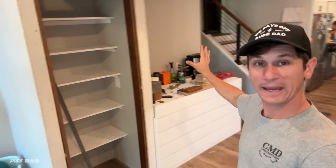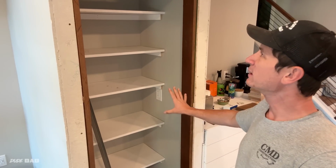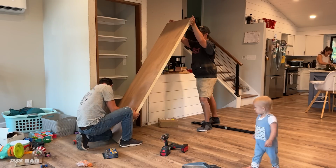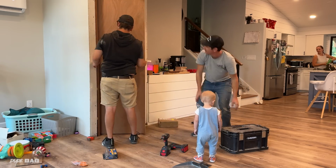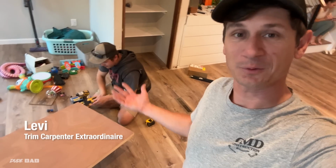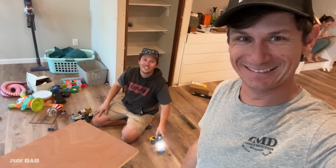Now we're gonna work on this pantry slash broom closet. Now we've never had a pantry slash broom closet, so we're gonna make this one the most ridiculous one you've ever seen. Hidden hinges covered in eBay. Let's get it. No, check this out. Nope. Almost. Something's wrong. This is Levi, everyone. He's a trim carpenter, which means he makes everything I do a lot cleaner, but also take way longer. It's true.